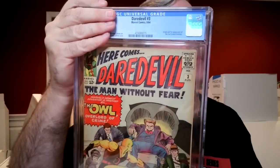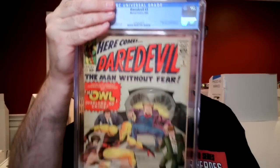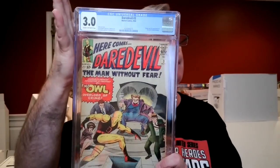Okay, we got a couple of Daredevils. This came out of a different collection. It came out of the collection from last July with some of those Spidey books, some of the earlier ones we had, the 31 and the 33. So there's a couple of Daredevils from that collection. This is Daredevil number 3. It was the first appearance of the Owl. I had this at a 3.5. There's a spine split at the bottom. I did a 3.5, and it came back a 3.0. Cream to off-white. Okay.